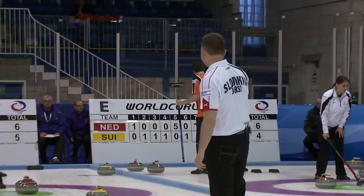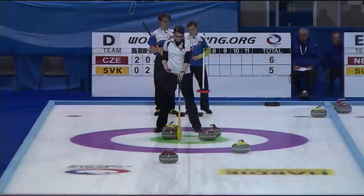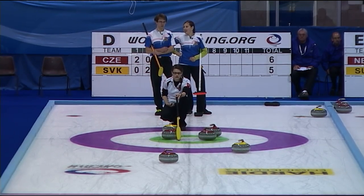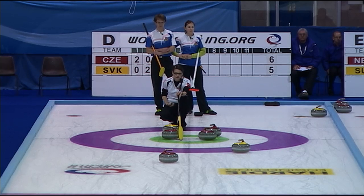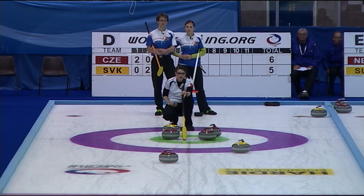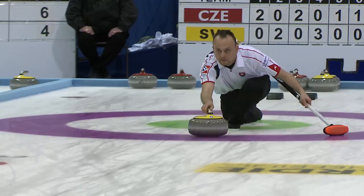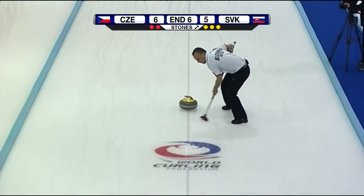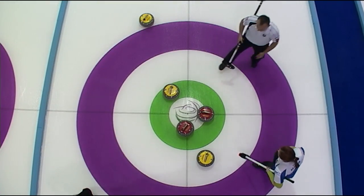So Slovakia now looking to remove these two Czech stones on the right, as we were looking at it there. Going for the double takeout on these stones on the right-hand side. So Ladislav Dershi once more. Rather than double takeout, maybe the roll is an important issue for this shot. Yeah, they do have last stone, so getting rid of the opponent ones isn't as important as leaving your own in a good position.